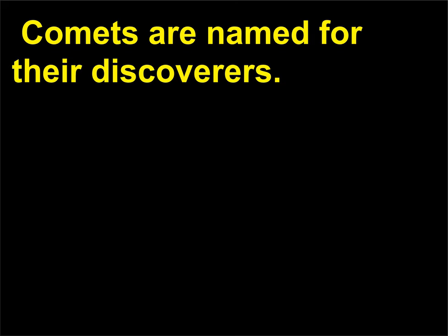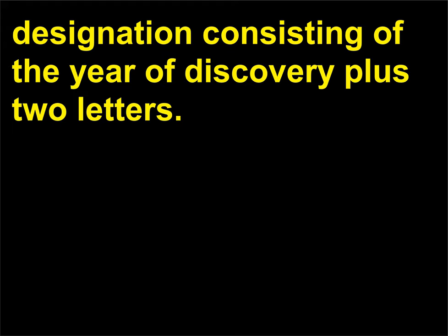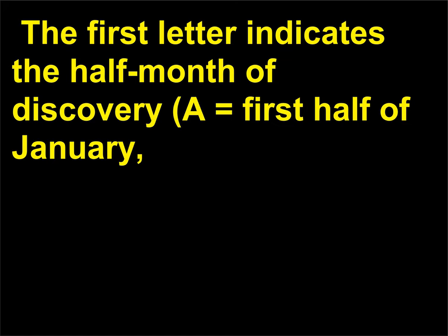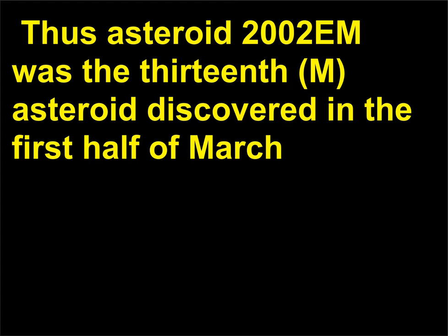Newly discovered asteroids are first given a temporary designation consisting of the year of discovery plus two letters. The first letter indicates the half month of discovery, A equals first half of January, B equals second half of January, etc., and the second the order of discovery in that half month. Thus asteroid 2002 ME was the 13th, M, asteroid discovered in the first half of March, E, in 2002.